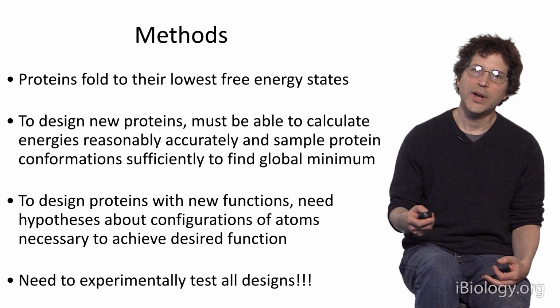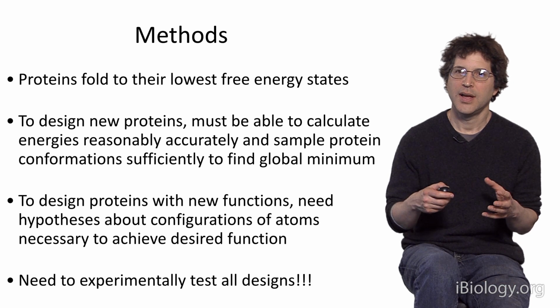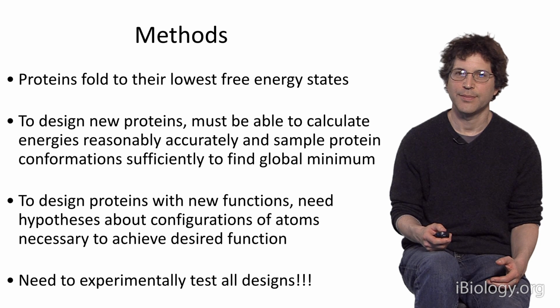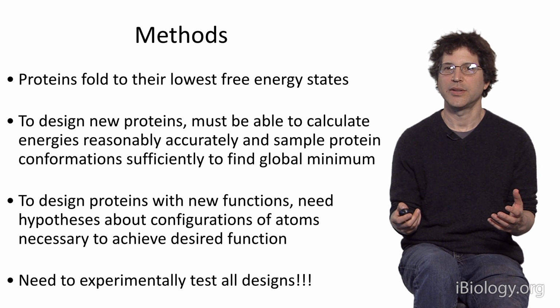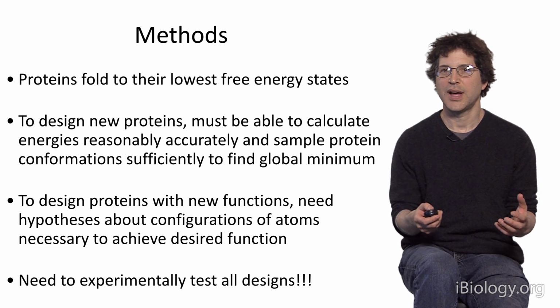calculations. If we want to design proteins with new functions, we need hypotheses about the shape of the protein, the configuration of atoms that would best carry out that function. And the final point is the most important one. We can design new models of new molecules as much as we want on the computer, but if we don't go to the lab and test them, they remain purely science fiction.